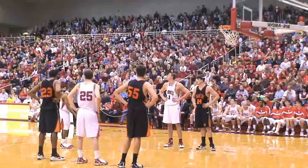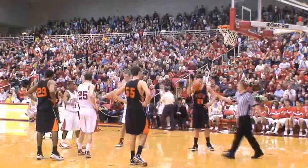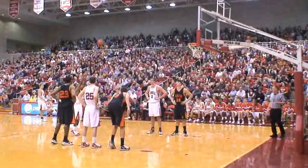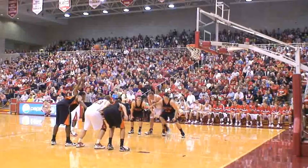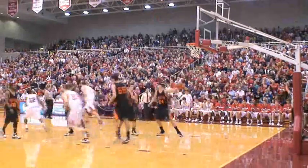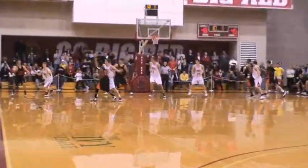Bucic with the costly foul on Lewis Dale as he puts up the 3. An excellent free throw shooter and one of Cornell's top crunch time performers, Dale would hit the first, the second, and the third attempt, extending Cornell's lead up to 5. Under 10 seconds to go now, Princeton out of a timeout and trailing by 3.